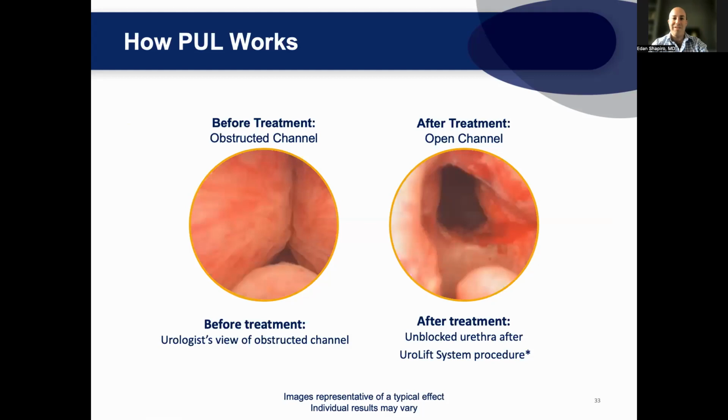So this is obviously an ideal picture, but this is a before and after view from the urologist's camera. On the left side, your scope is within the prostate channel, and what you should be seeing behind it is the open bladder. On the right side, after you open up the prostate, suddenly you can see the channel. That black abyss in the background is actually the bladder. Now if the bladder is squeezing, all of a sudden there's an open channel for the urine to come out.